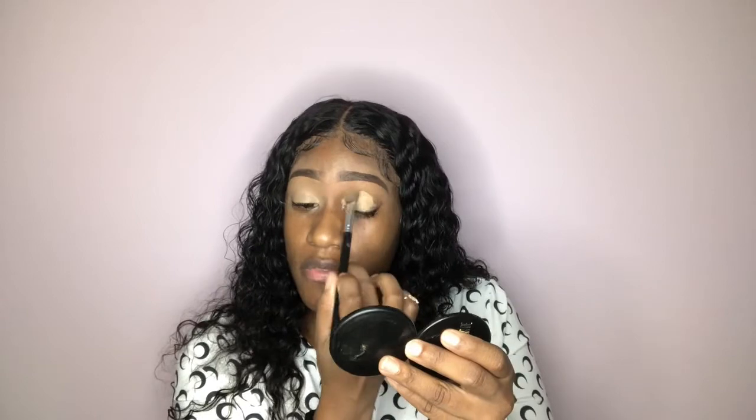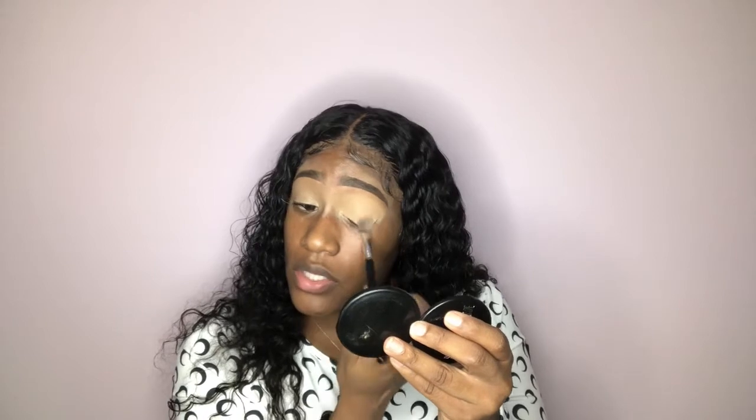This is the Amazon brush. So there's no specific brushes. Don't sleep on Amazon brushes, especially if you're a beginner. You do not have to buy expensive brushes, trust me. There's good brushes out there that do the exact same thing, and I'm about to show you. Use your finger as well, because your finger is warm and it'll melt the product into your skin.